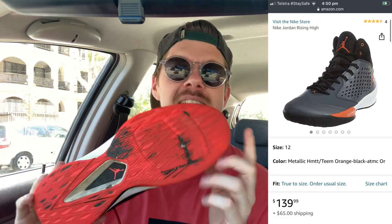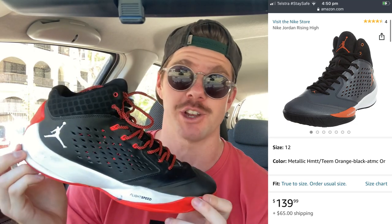Op shop number three, all wrapped up, guys. I managed to find the Jordans. The minute I walked in, I went straight to the shoes and I found the Jordans. And whenever you find these, grab them, guys. That will clean up really well. Don't worry about that. This is already in really good condition, to be fair. It's just the soles that I've got to work on. So really happy to find the Jordans.